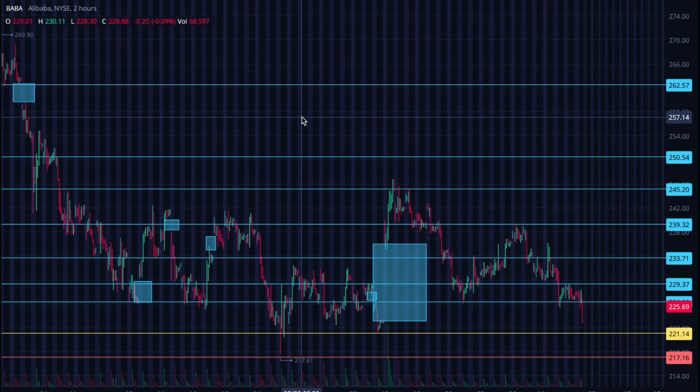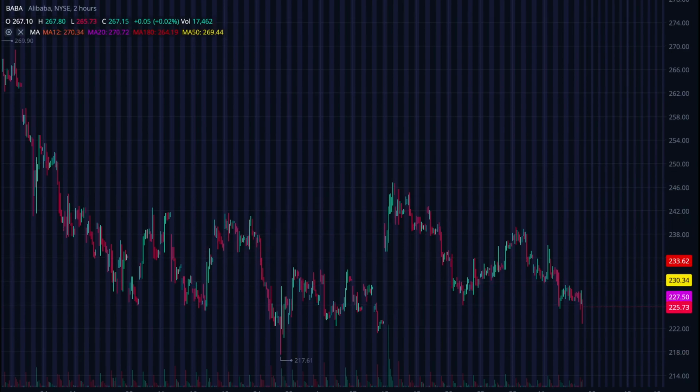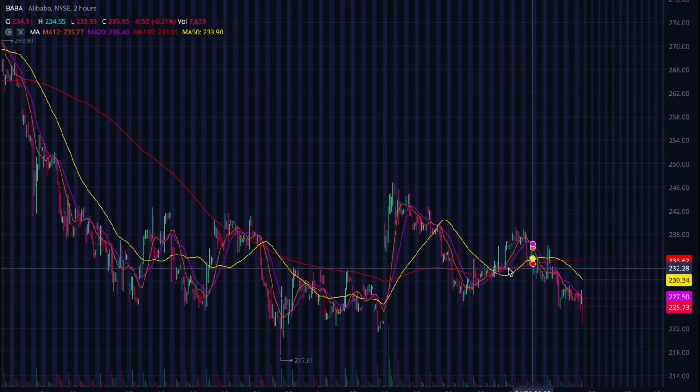So pause this here if you want to jot anything down or study this a little bit more. I'm going to erase it, and we're going to look at the indicators. And first, we're going to go ahead and look at the MAs. So they're bunching up nicely here. Right now, they're definitely turning bearish from this recent drop down.